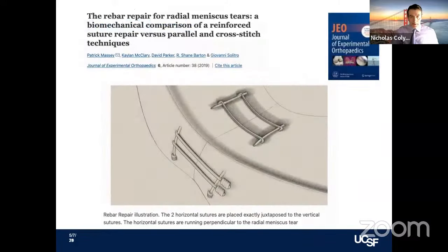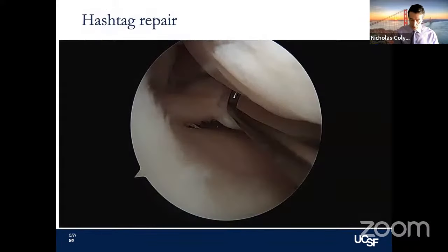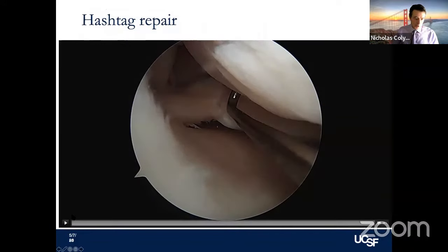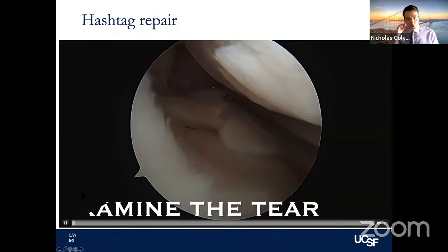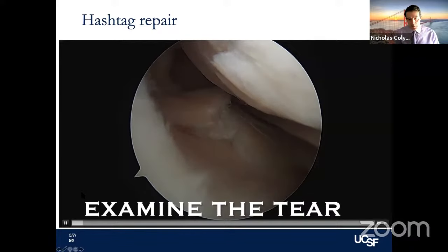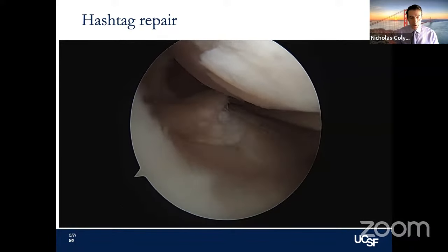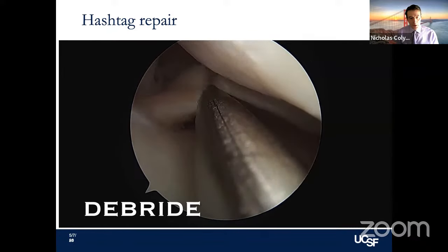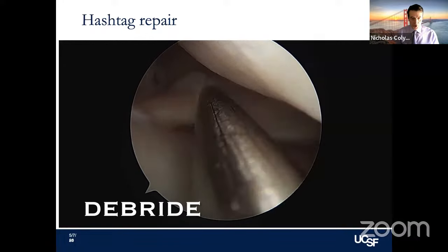More recently, I think the repair technique for radial tears that has become very popular and works very well is the rebar technique, where essentially you have two vertical arms. This is an example of a medial meniscus posteriorly. Again, same thing, examine your tear, check for mobility, get your shaver and your spinal needle and your rasp in there and prepare the surfaces really well. Get back to fresh tissue.